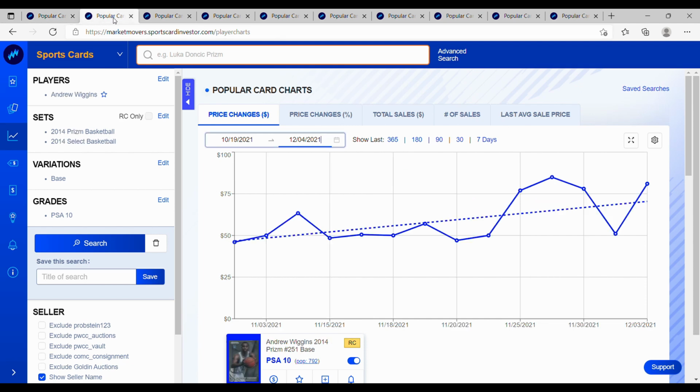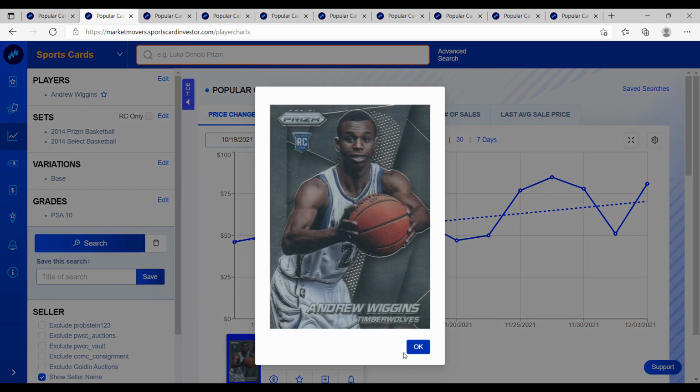Another player that has really exceeded expectations this year is Andrew Wiggins, also on the Warriors. So the theme here is going to be a lot of the players that have exceeded expectations are going to be on the Warriors because they are off to such a fast and hot start. But I have his 2014 Prizm base rookie card. As you can see there with the rookie card logo on the top left of the card, this one again is going to be in a PSA 10.